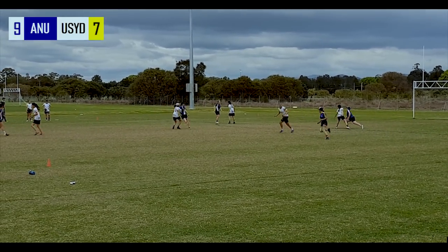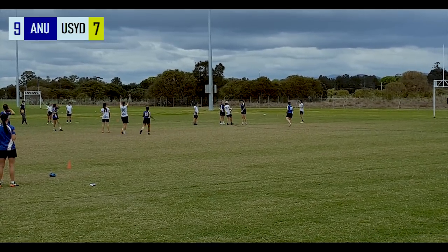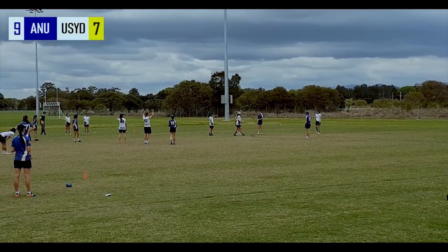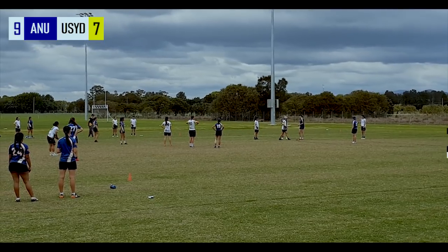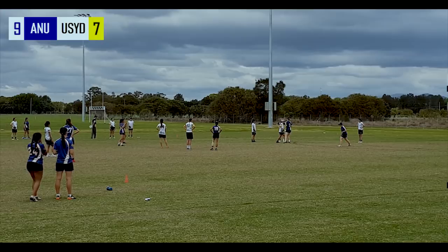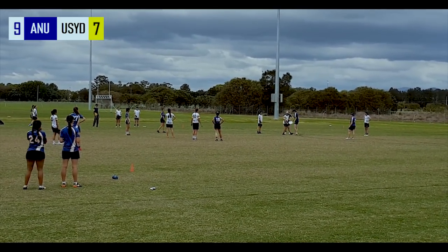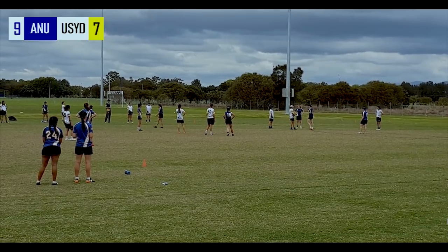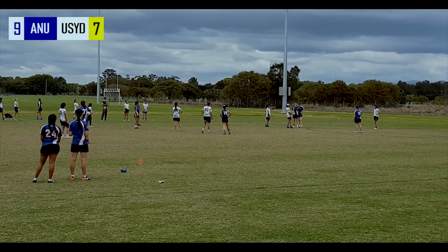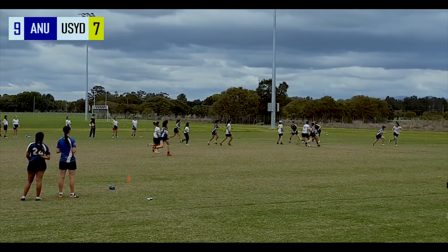So Hanlon looking to reset that. Oh, good. I think that was a strip call by ANU. They're discussing it now. I think University of Sydney are pretty certain that they got the disc first. I think that will be, not in line, so not a goal, sorry.